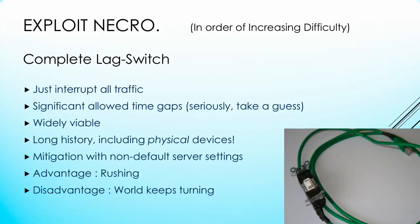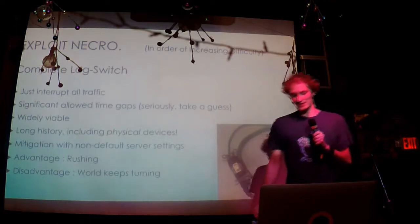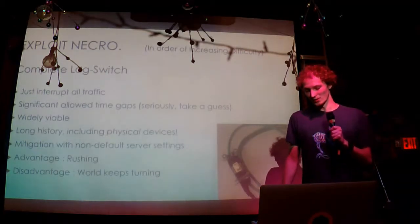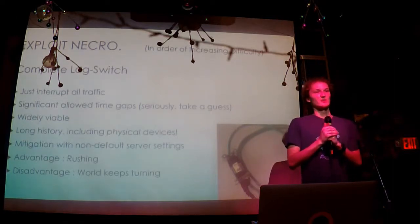Now, mind you, there's some server settings that you can mitigate this with, but they are not the defaults, and yes, this works in so many things. It's unfortunate. And it's important that people are aware of this so that we can all keep trying to fight it. There is the major advantage of this, which is rushing, because if you're not giving other people information in regards to where you are, if you walk into a building and see where people are, you can see where they all are.